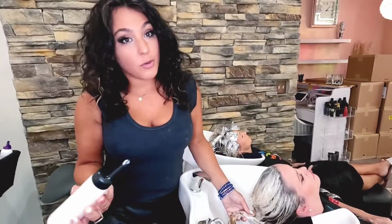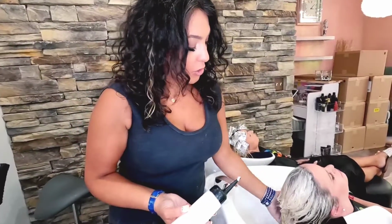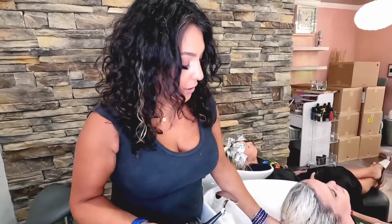Not every formula is gonna work on the same client. So people, hairstylists especially, that are always like, well, what's the formula? What's the best formula for blonde? Like, it doesn't work like that. Everybody's different. Every hair texture is different. So if I gave you a formula and you used it and you're like, it didn't come out the same, well, it's not. If it's on a level 7 orange, you know what I mean?